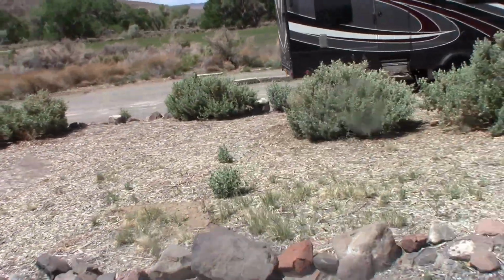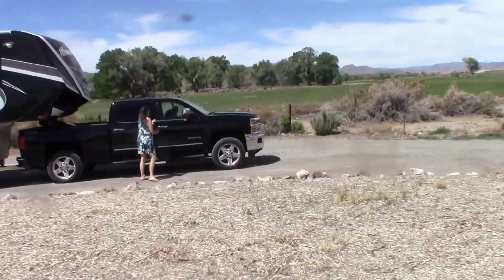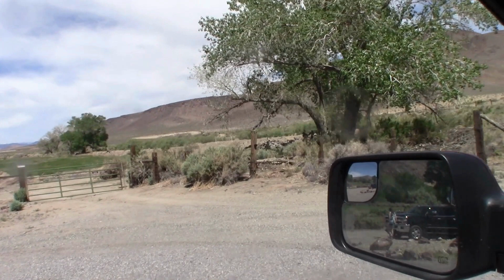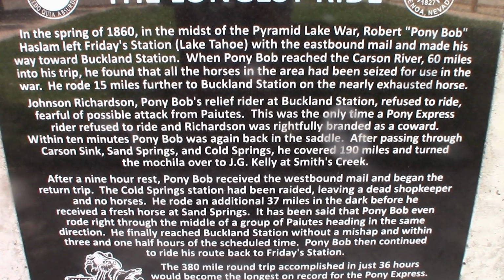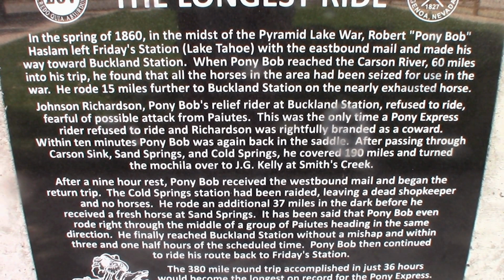And they do have a dump station. That lady just took it up. Want to pause this right here? You can read the story of Pony Bob. He was a real badass as far as the Pony Express guys went. He was like the best.